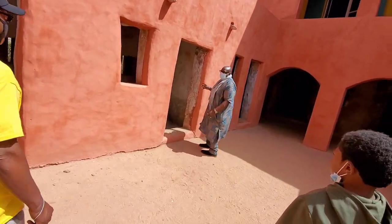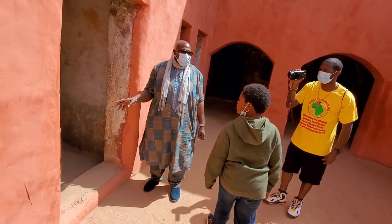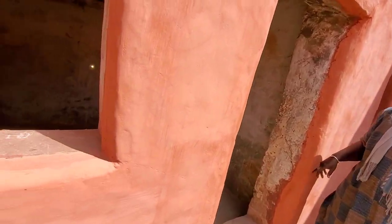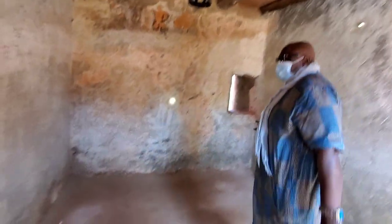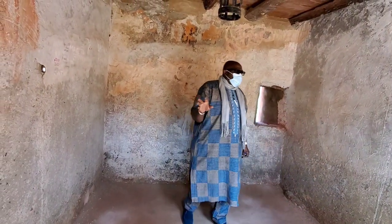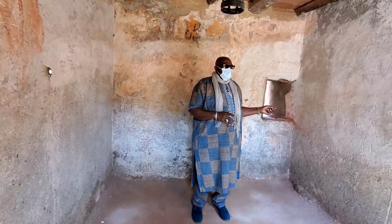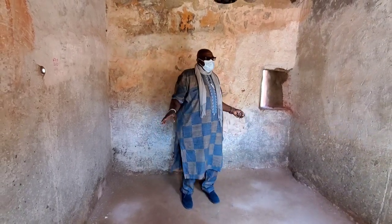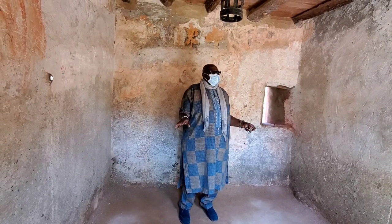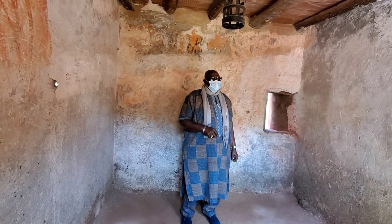And inside this very small cell, which is 2 meters 60 by 2 meters 60, there were 15 to 20 men. Usually they were sitting down along the wall, back against the wall, with shackles on the neck and the arms. They were freed once a day, just to permit them to go outside to relieve themselves. But most of the time they lived inside, in such bad sanitation conditions that the first plague epidemic that ravaged the entire island of Gorée in 1779 started from a house like this.